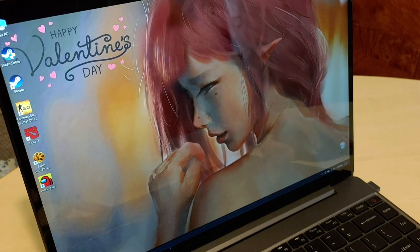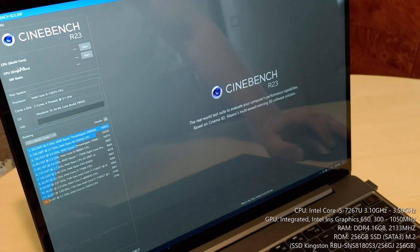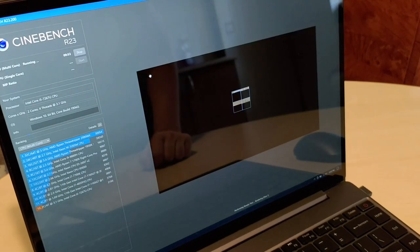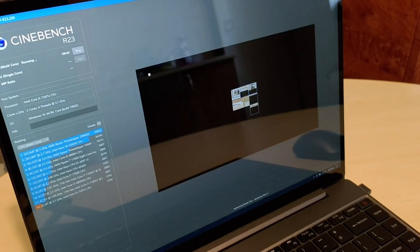Of course, I couldn't have overlooked the Cinebench test. As you know, this laptop has an Intel Core i5 processor, 7th gen, which is not quite the newest, and has 16 gigs of DDR4 RAM. And of course, the chipset is backed up by the Intel Iris 650. But even though it's just the 7th gen, a pretty old generation by today's standards, I was impressed with the results from the Cinebench score.